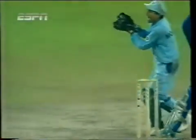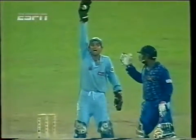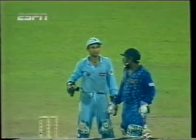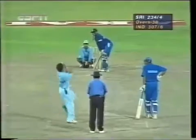Karnitka bowls a good top spinner. This one skidded straight on, and it looked like that shout was a worthwhile one. Appeared to be quite a thick edge. Aravinda just suggesting to Mongia that he's hearing things, but I don't think he was.